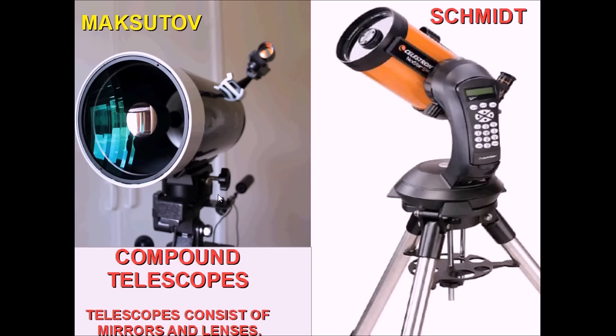Here on the Maksutov, you have a meniscus lens. This is a concave objective lens where the light gets bent into the tube. The light gets focused back onto a primary mirror at the back. The light gets reflected back to the secondary mirror on the meniscus lens. This is just basically an aluminium coating. And then the light gets reflected back down the tube again and gets focused at the eyepiece end. The Schmidt is basically the same, but it has a corrector plate. It's just a flat piece of glass. Here the light gets focused back, bounces on the main mirror, gets reflected back to the secondary mirror, and then back down again to the eyepiece, and that's how they work.